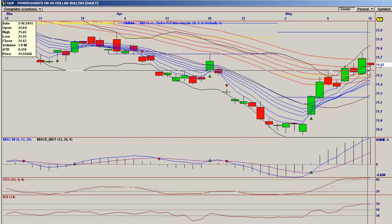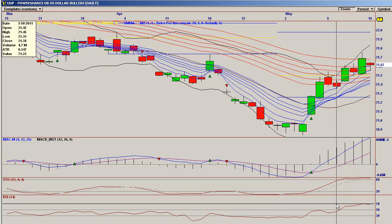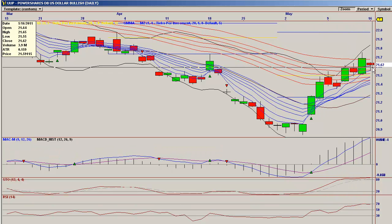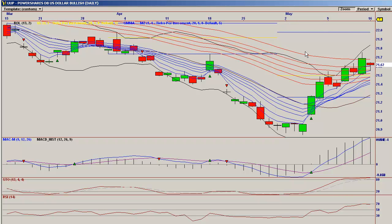So, although I would not be surprised to see it go down tomorrow and give us our downtick, we do not have a confirmed predictive signal here using the moving averages. But all our secondaries are very high. It does make sense for it to do this soon. Sometimes a candle will give us a clue, sometimes it won't. But there's the dollar for you.